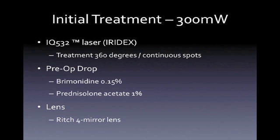So initially, I used the IQ532 laser by Iridex, and I treated 360 degrees of continuous spots. Preoperatively, just because of previous experience with argon laser trabeculoplasty, I used brimonidine 0.15% along with prednisolone acetate 1%. I also used a Ritch 4-mirror lens for the treatment.